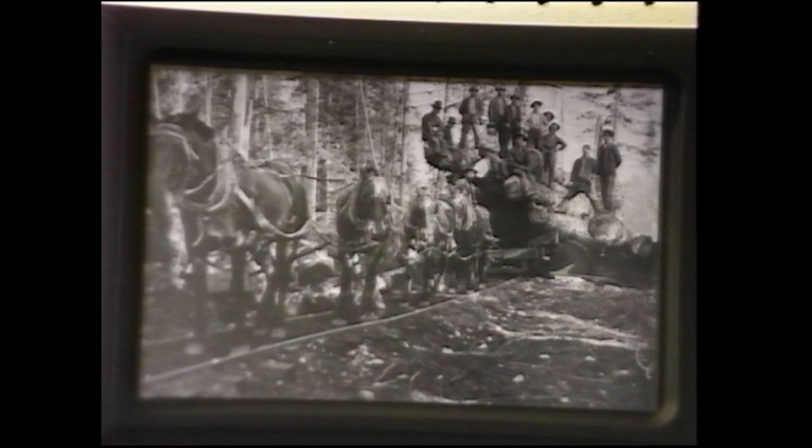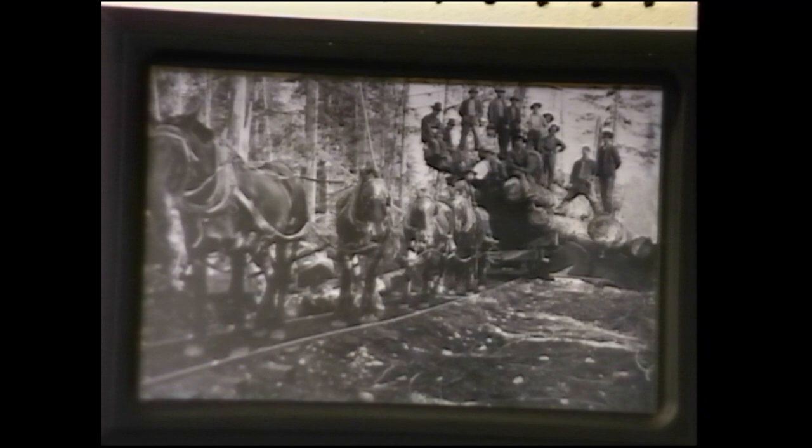And the technology doubled over in many cases. In this one, the horses are pulling the logging truck on rails in the beginnings of the logging railways in our area. From hand tools, a one-man crosscut saw here, we went to power tools and the primitive power saws that were so heavy for men to handle.